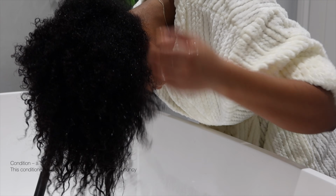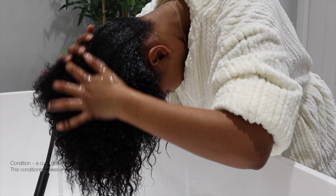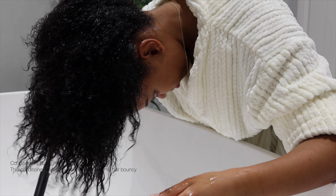And you can see my curls coming back to life, nice and healthy, which is really comforting to see as someone that switches their hairstyles a lot.